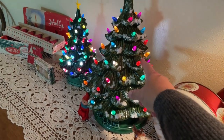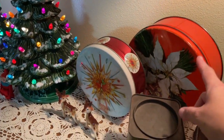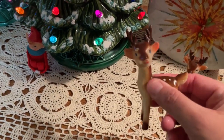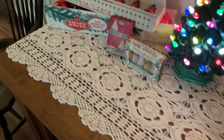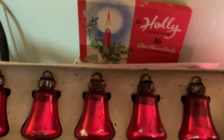And I did have to buy new stuff for it, offline, online, whatever. These, Goodwill, yard sale, estate sale. I got these little suckers at an antique mall, and they are plastic. I think I paid $10 for them, really too much. Over here, we've got some Shiny Brite boxes. This one was given to me by my grandmother-in-law. They're not in the best of shape. They do have a little rust.